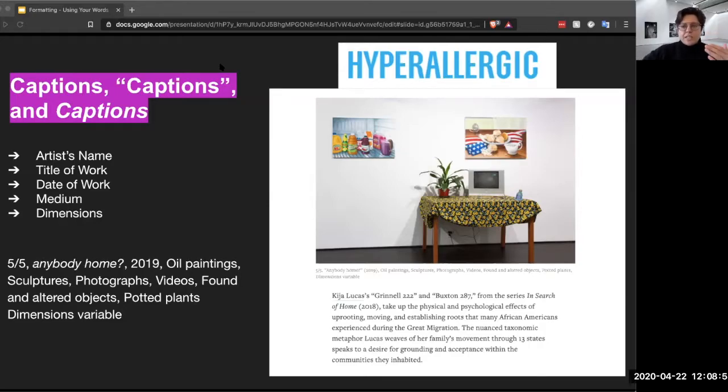So oil paintings is capitalized. Dimensions variable is capitalized. There are some variations here, like oil paintings, sculptures, photographs all capitalized. You could start with just oil paintings capitalized and the rest uncapitalized. Sometimes it depends on whether some of these objects have a name specifically. If it was the Bible, maybe you would always keep Bible capitalized, or if you don't view it as the name, you would uncapitalize it because it's just an object.